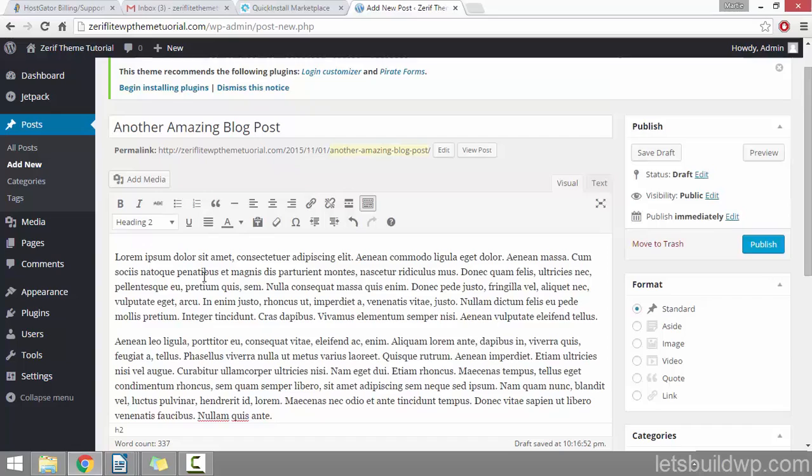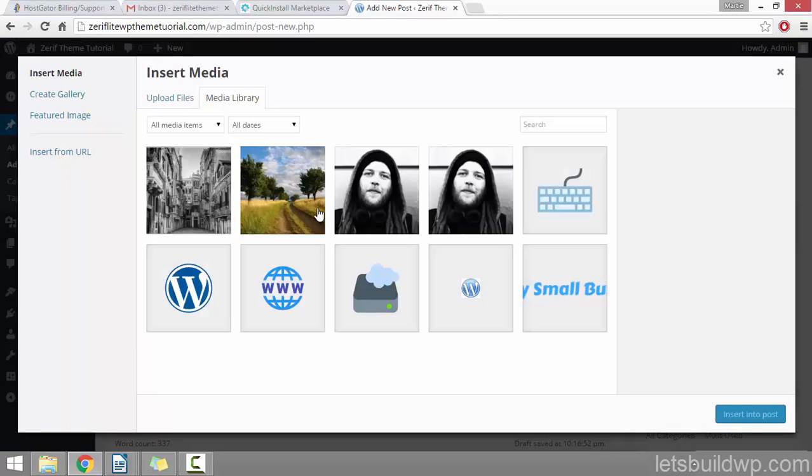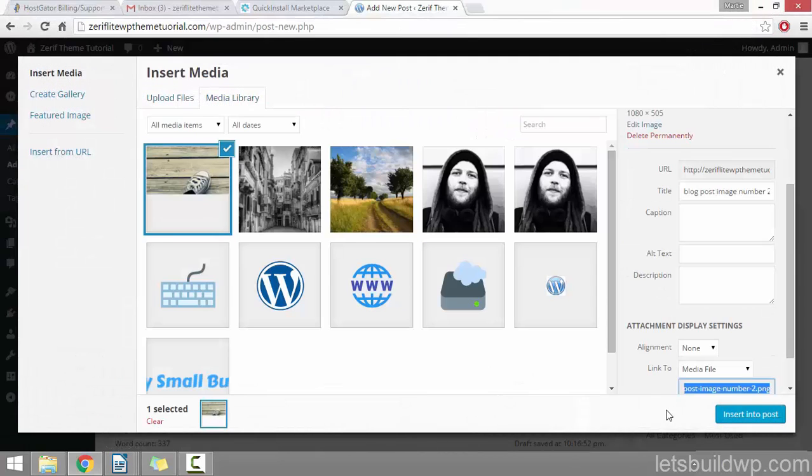Then we can add an image to our post by clicking where in the text we want our image to appear and hitting return on our keyboard. Then we can click the Add Media button up at the top, click Upload Files in the top left, select Files in the middle, then just select the image from our computer and click Open.